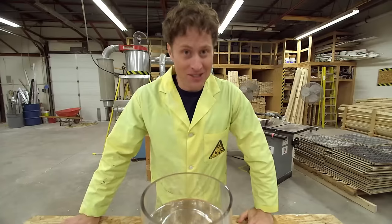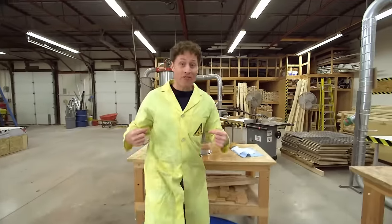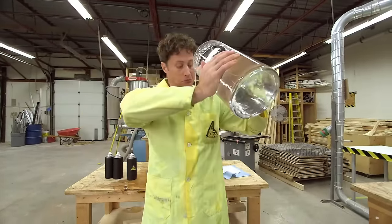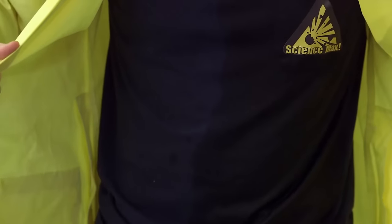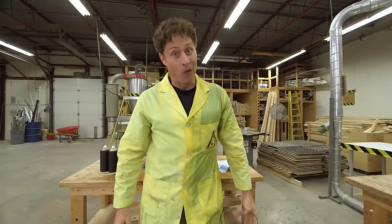Now, it's time to max it out. I have coated half of my lab coat in hydrophobic coating, and the other half I have not. Hydrophobic coating, regular lab coat. Half of me is wet, and half of me is dry. What's more, half of my outfit ended up being wet and half dry because the lab coat was protecting my outfit from getting wet. Now it's time to max it out even more.